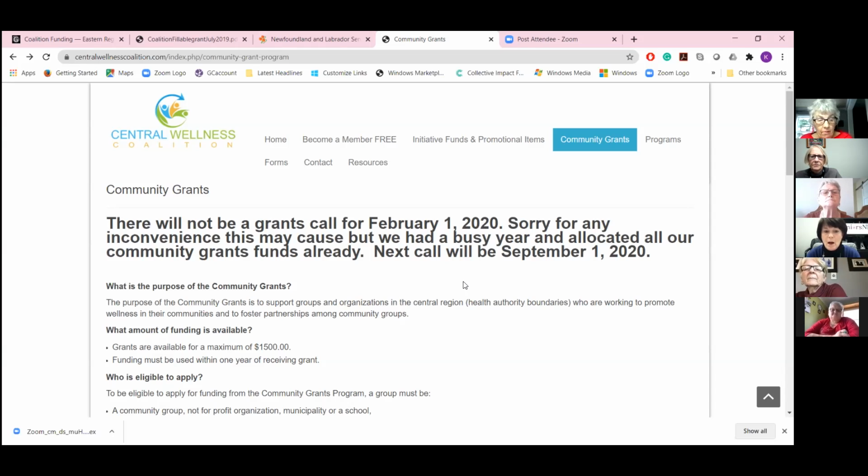And of all the wellness coalitions, there's 2 in the Eastern region, and there's 1 in Central. There's 1 in Western, the Western Regional Wellness Coalition. There's a Labrador Grenfell Wellness Coalition, and of course the Central Wellness Coalition. If you want the link, Mary can send the links to all the wellness coalitions. So you just click the one that you're in, become a member, and then you will have an opportunity to take advantage of all the wonderful things that they have to offer.